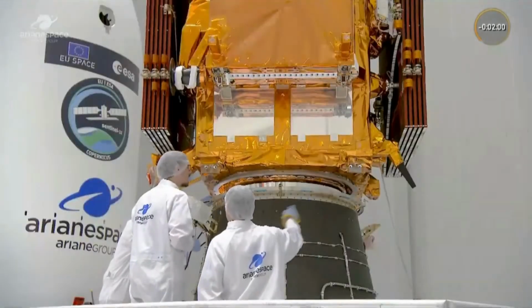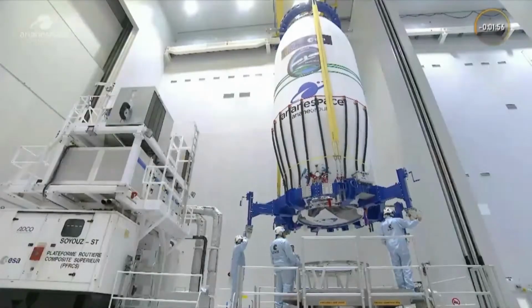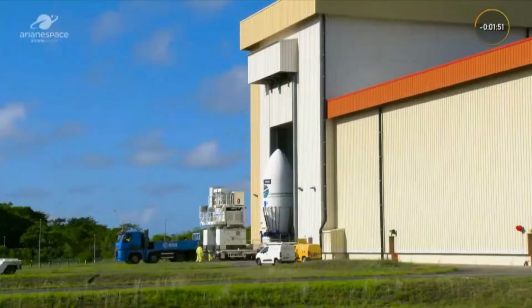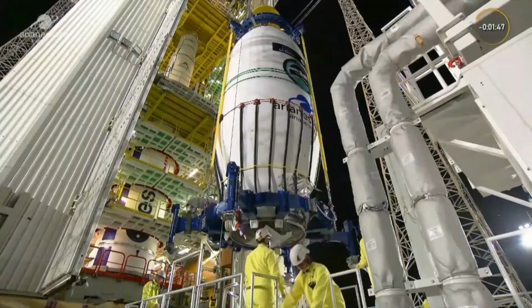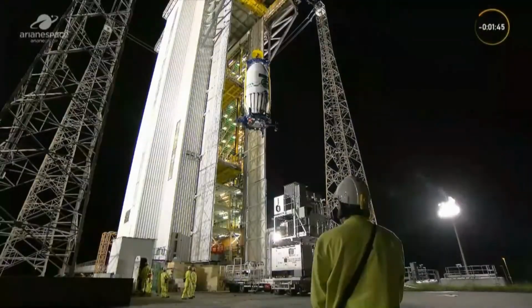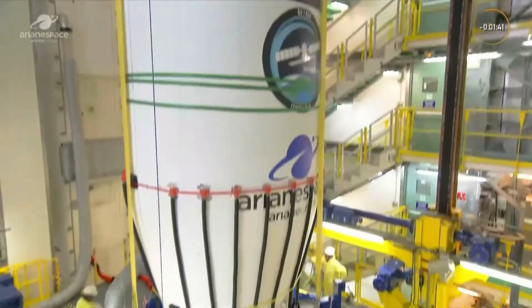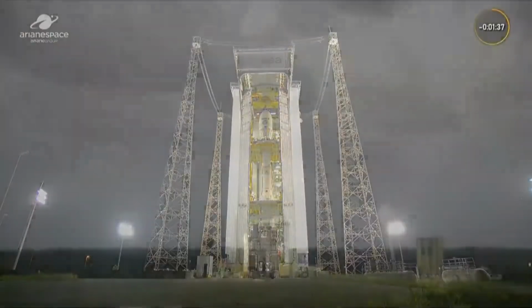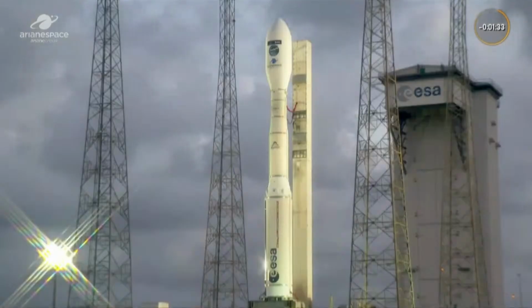And then it was enveloped in the fairing, which protects the satellites for the next phases of the mission. The upper composite was then transferred to the launch zone on a mobile platform. It's hoisted to the very top of the launcher and integrated on top of the Avum Plus upper stage. And once the entire launcher is ready, we remove the mobile gantry a few hours before liftoff, and we have now the launcher ready on the pad. And there she is standing tall, looking very beautiful.